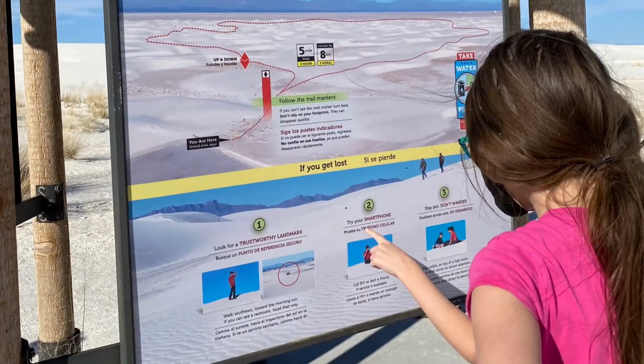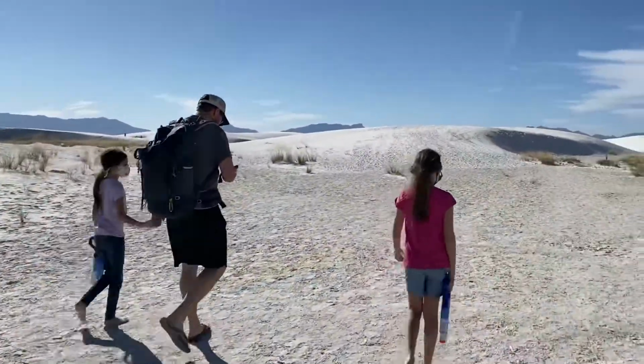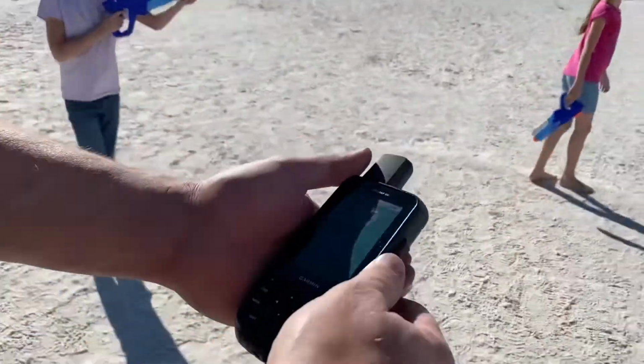Be sure you've brought plenty of water. The last place to fill up on that, by the way, is the visitor center. And be sure you're looking back frequently and keeping an eye on where that parking lot is, or where the other markers are where you've been.